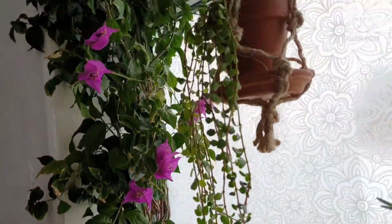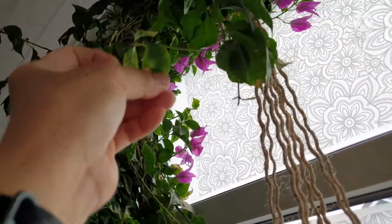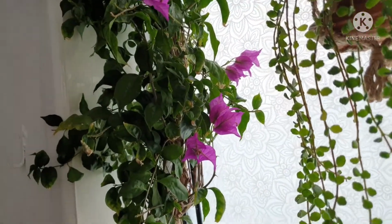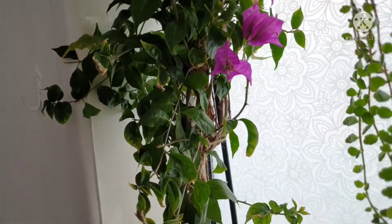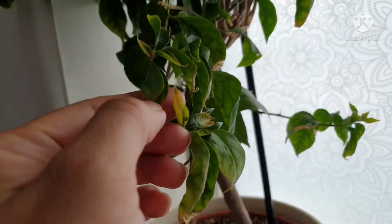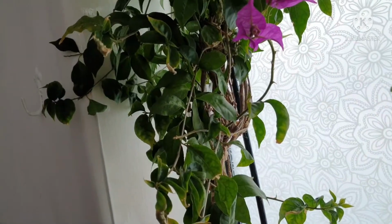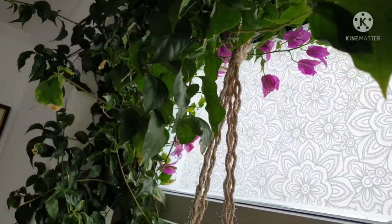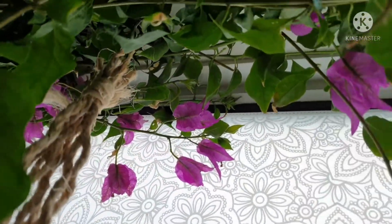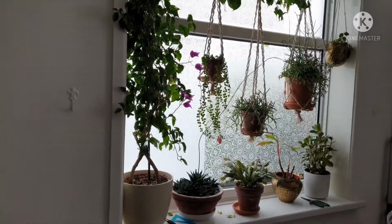But because of intense sunlight, the leaves are just burned. And sometimes if I forget to water them to the extent that it needed water, sometimes I'm at work, so that's why sometimes the tip of the leaves started to dry up. That is my third favorite flowering houseplant. So my bougainvillea, it's by the window. So that is my window where the plant lives.